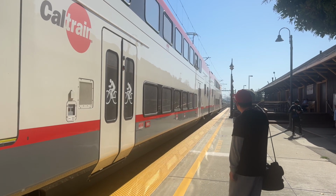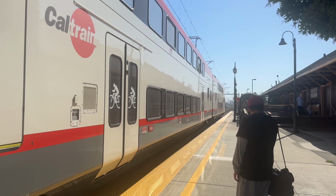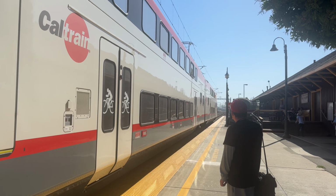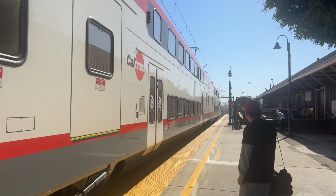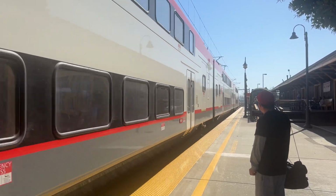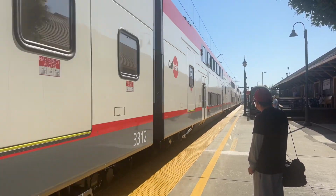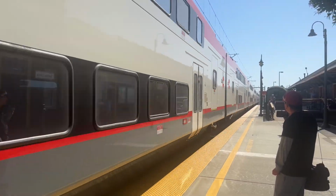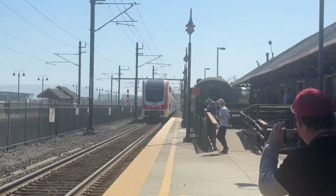All right, folks, Caltrain 610 now highballing it out of here. 332 leads off, the cab car. Looks like this train gets a second of the lead. Train, folks, on its way to San Jose. The last stop is coming up next for that train.